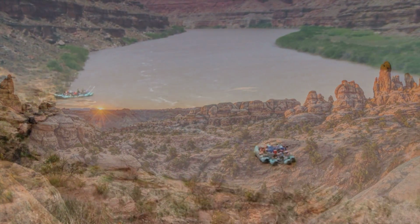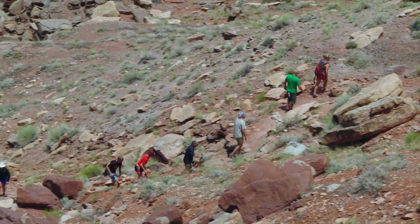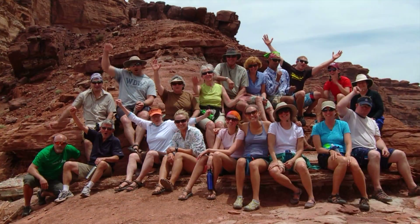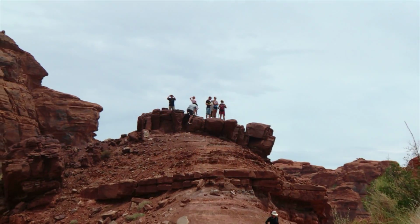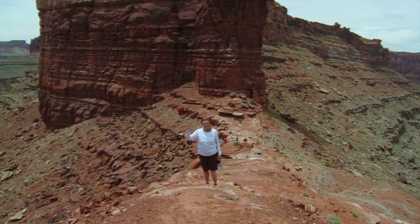geological structures. One point on the trip, we pull over the rafts and we do what's called a loop hike. It's a big hike, it's a big climb, but when you reach the top, it's an amazing feeling. You've accomplished something, and you see the beauty everywhere around you. I love it. Oh, it's amazing.